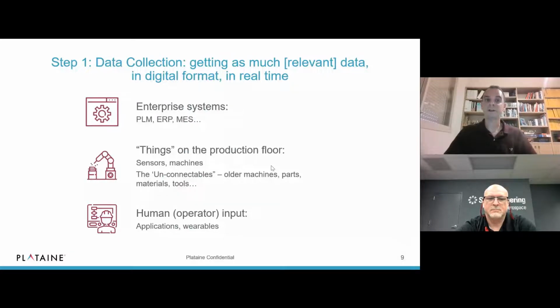Now, once you've defined the problem, certainly you need to model the solution. And whatever the solution is, whether it's scheduling or materials management or tooling maintenance, it needs data. And the first step is really getting the data. Now, the data will come today from three main sources. Your enterprise systems, they're deployed. Your PLM, your ERP, or MES, it has a lot of data. Most of it is not used in full.